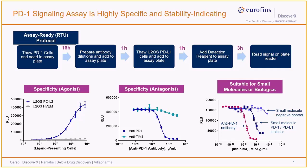We developed assays for a number of other checkpoint receptors as well. They use a similar signaling modality.